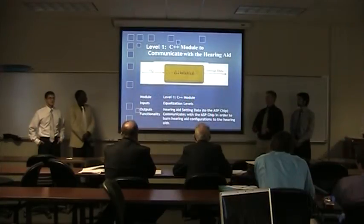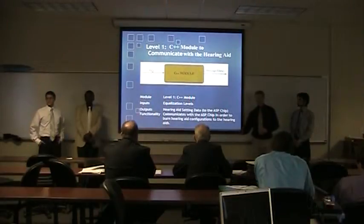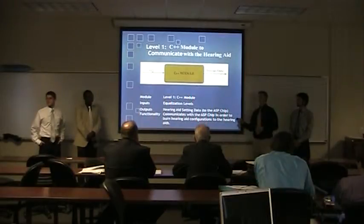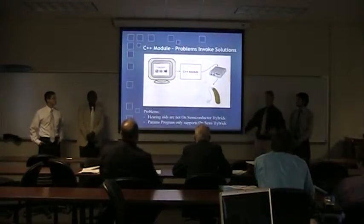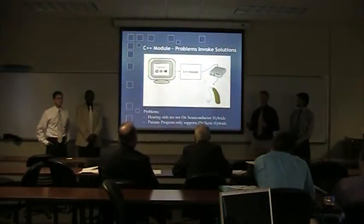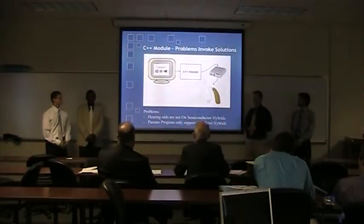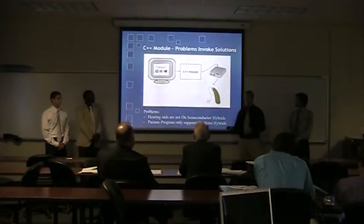Now, the main point of this module is to actually program the ASP chip in order to burn the settings onto the hearing aid. This has been our main focus for this semester because this is mainly our last part to implement or to get working in general. So we started off with this flowchart. This is the current method that we've been looking into. And as you can see, the ASWorks application communicates with the C++ module, which will tell the HiPro to program the hearing aids. But we've had some problems with that.